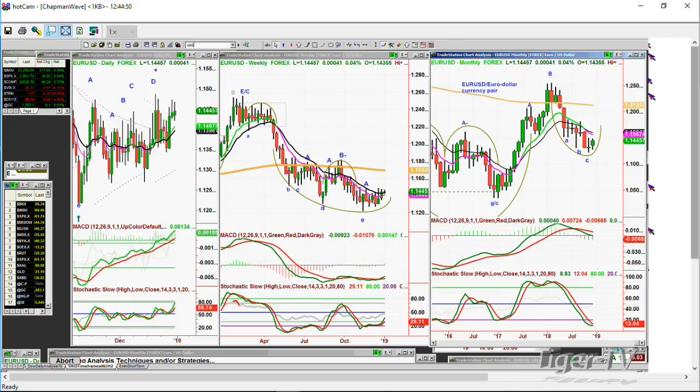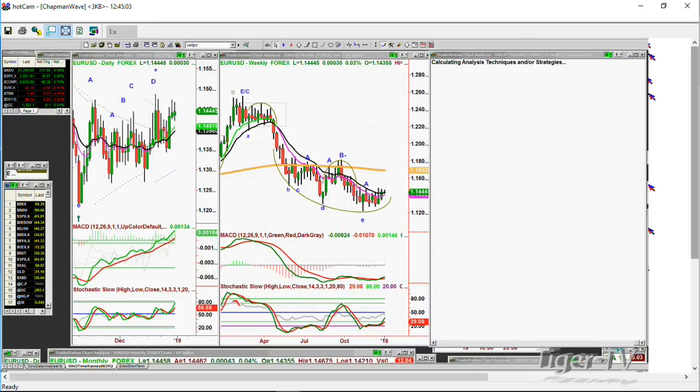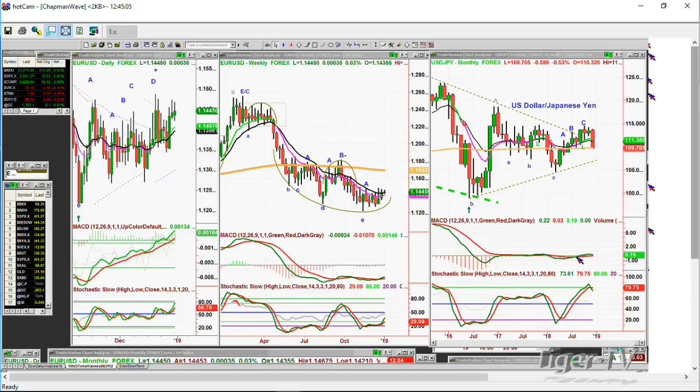The USD JPY, that's the yen currency pair, trading right now. That one went quickly, and this one's going slowly. Let's just tap it very gently. There we go. So it warns me. So that is down sharply.